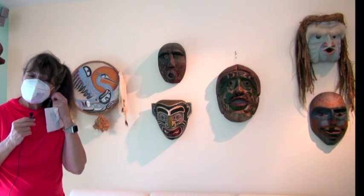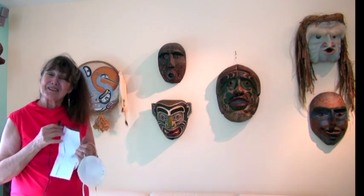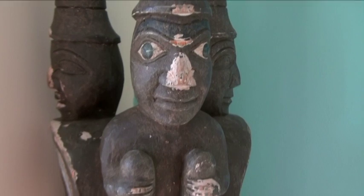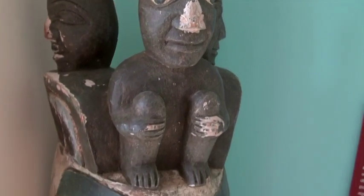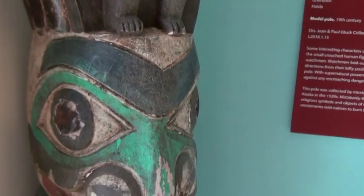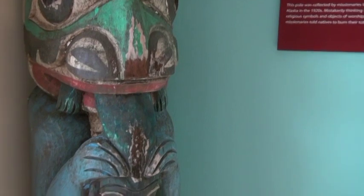So I'm here at the home. Let me take the mask off. I'm more than 6 feet away. I'm at the home of Dr. Paul Gluck and Dr. Joan Gluck. Dr. Joan is an allergist, and Dr. Paul is an OBGYN specialist. Both had their practice at the Baptist Hospital over in Kendall. Now they're retired. But their passion, their hobbies, Native American art.